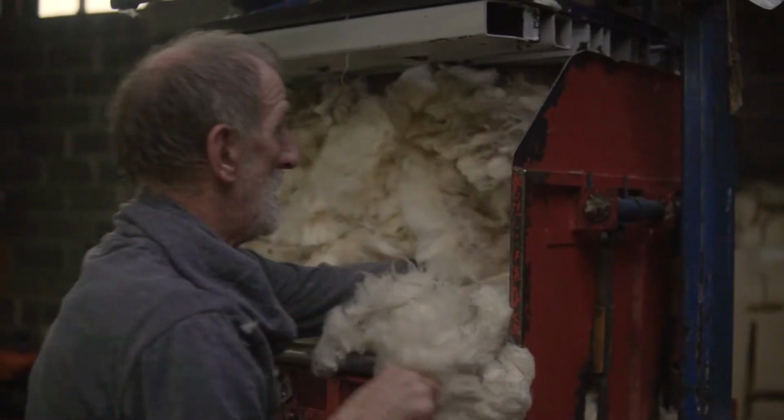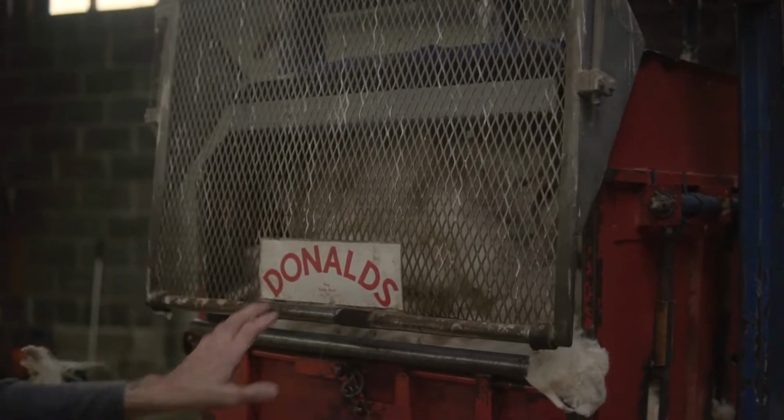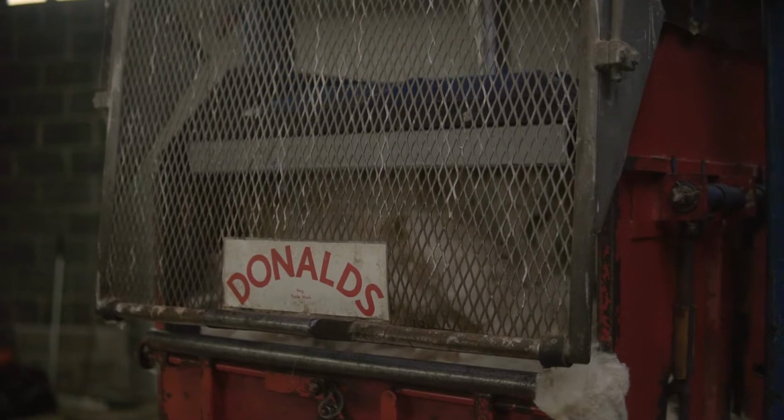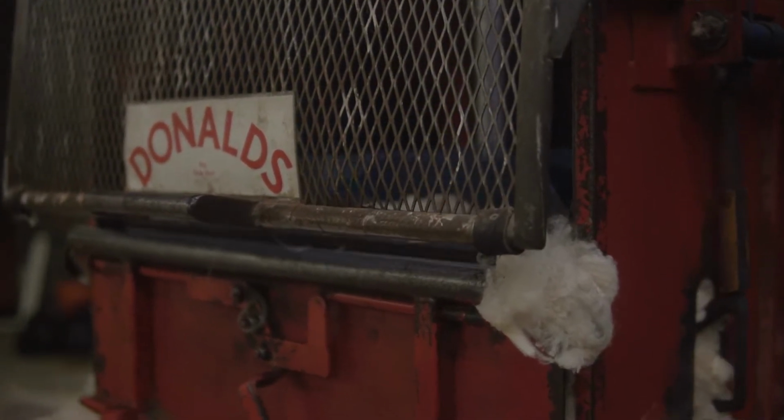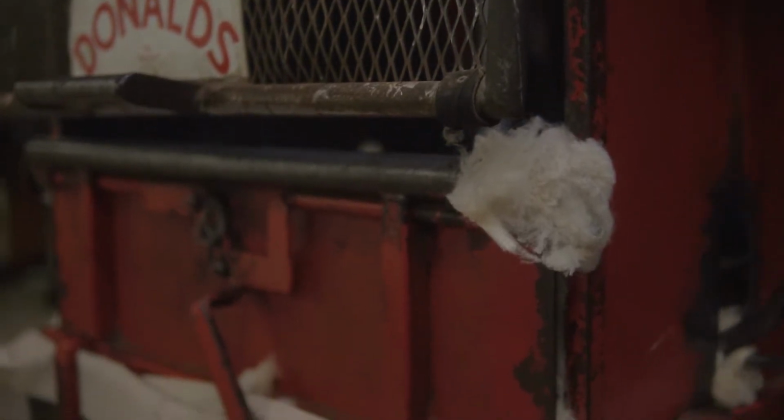From the sheep's wool, when it's shorn, it's transported to be washed, and the dyeing process is done in France. And then the actual tufting process is all done in Aston, where it's tufted into rugs.